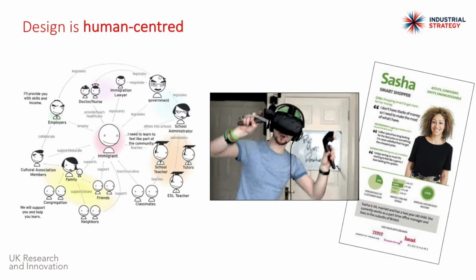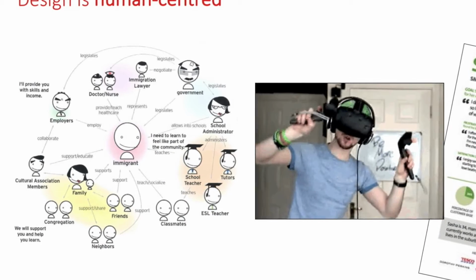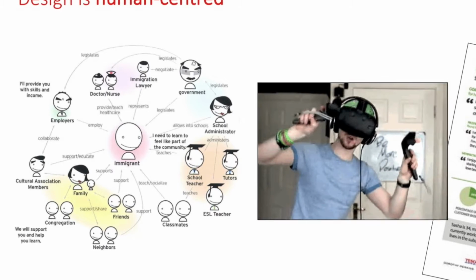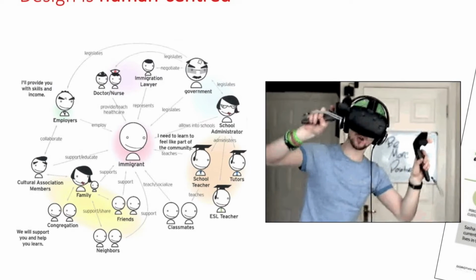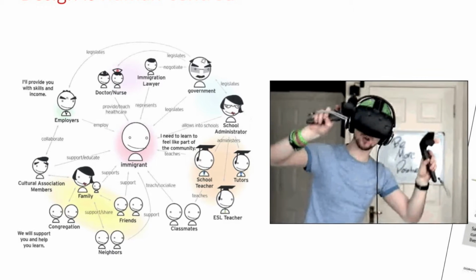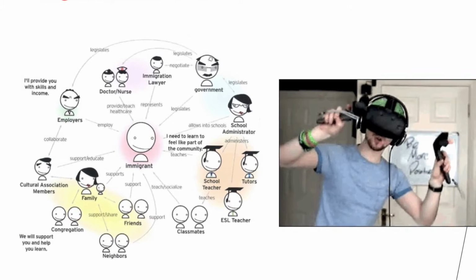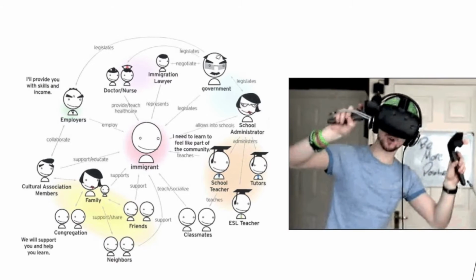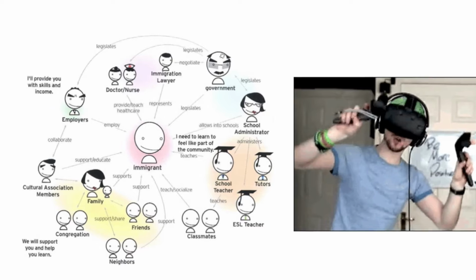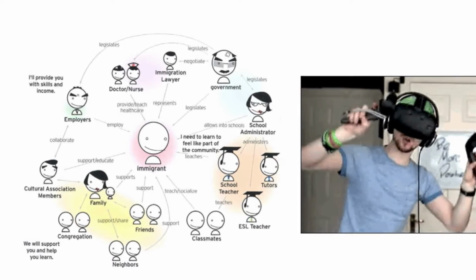People behave in unpredictable ways, and they have not only rational responses to experiences, but also emotional responses, and it's important to understand those. So you might use tools like this to document some of that process. On the left here, you can see a typical stakeholder map, the various people involved in the innovation process, videos or photographs of real-world behaviour, and combining some of that insight into archetype personas.